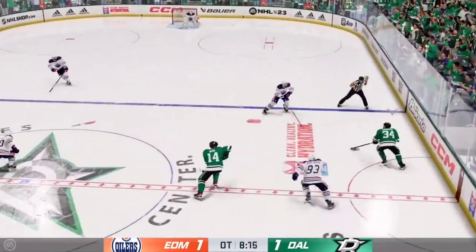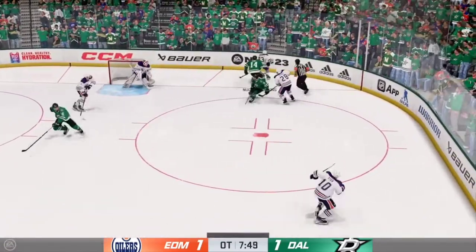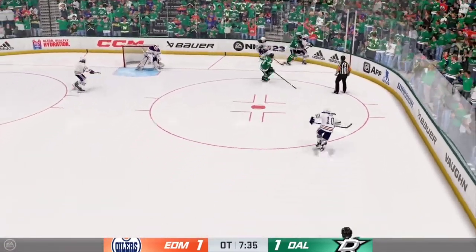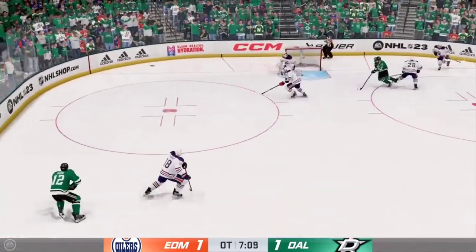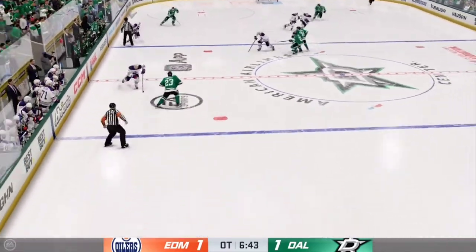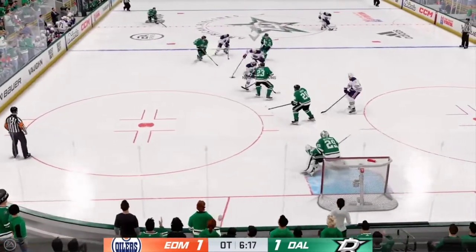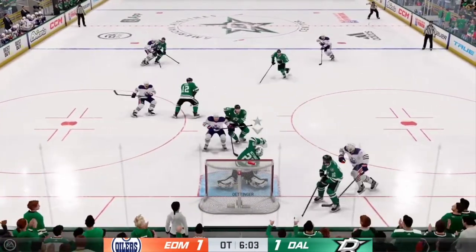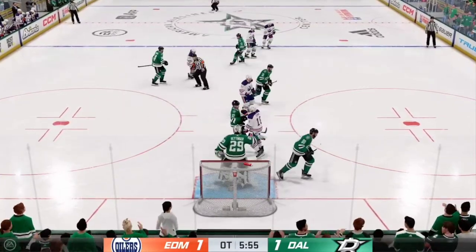Dallas plays it along the boards. Moves it to Ben, and that pass is redirected. The Oilers have it now. That pass doesn't go. The Oilers gain possession in their own end. Through the neutral zone now, picking up steam. The Oilers ready to go on the attack. Looking to end it! Ottinger's got the puck, and he's going to hang on.